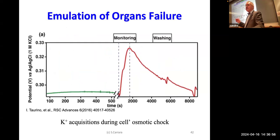And we have also simulated organ failure through the measurement of potassium. So I made an in vitro experiment. We led the cells literally to explode, and we measured a huge wave of potassium, which is again a typical mark of organ failure, with the potassium sensor I showed you before.